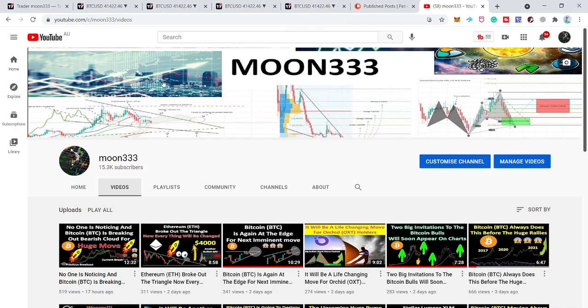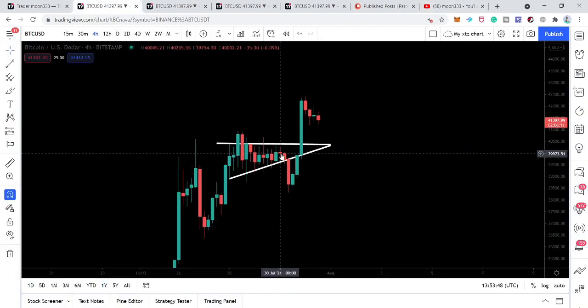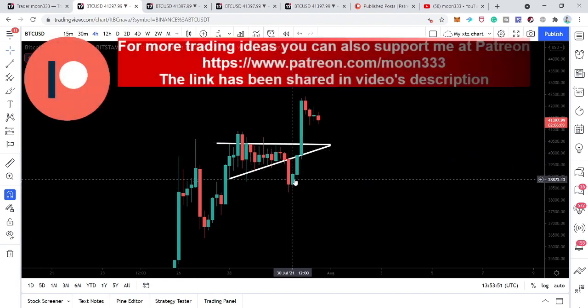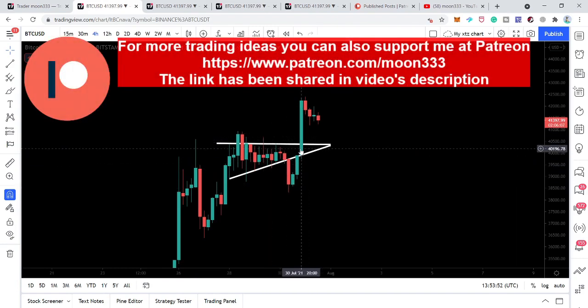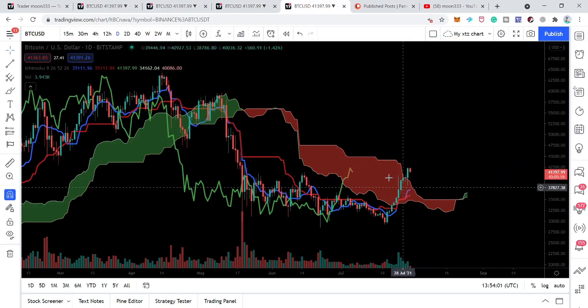In my previous video, I told you that it is possible that after breaking down this ascending triangle, the price action can move down and break out this resistance, because at the same time, the price action was breaking out this Ichimoku bearish cloud on the daily time frame, and this is a very big achievement that we are out of this cloud. I'll discuss this cloud in some other video. Today I want to show you why the price of Bitcoin can imminently move up to $50,000.